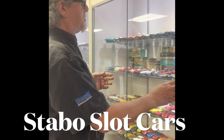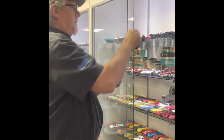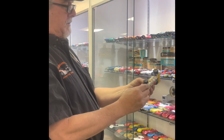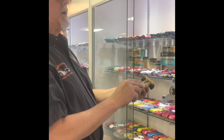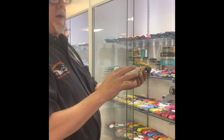Then we come down here, Stabo. Stabo was a German company, and they made some really nice cars. Look at that BMW. Isn't that beautiful? 1/32nd scale. It says made in Western Germany, because remember we just saw the Prefo made in East Germany. These are better quality.